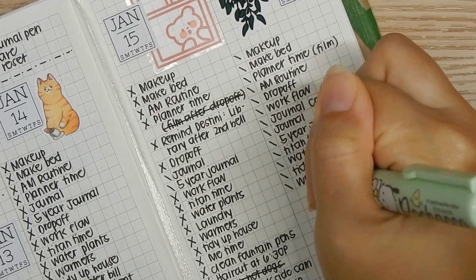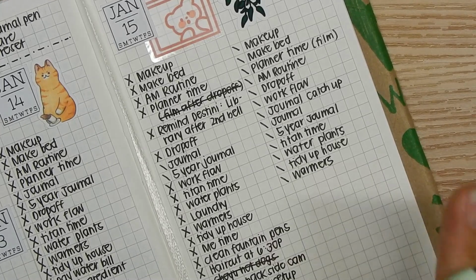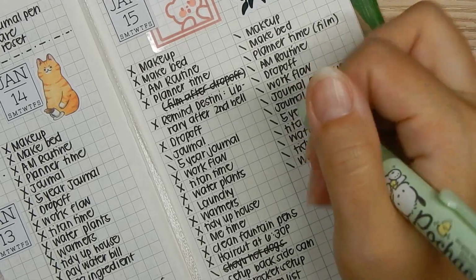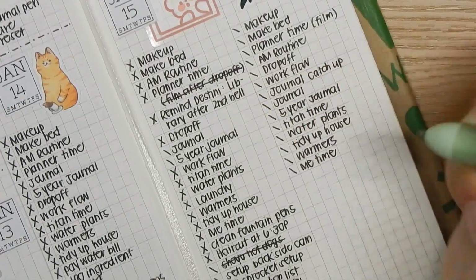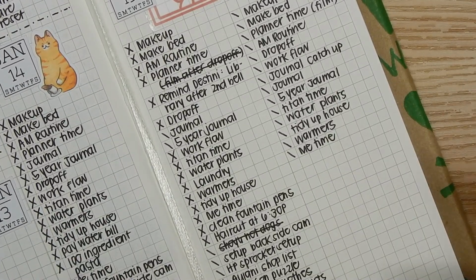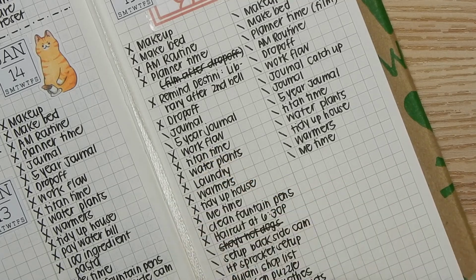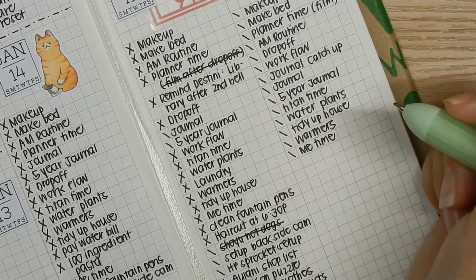And then I like to set up our warmers. I used to write change scent, but warmers is what it has turned into. Me time, I always like to make sure I get in some me time. It doesn't always happen, but yeah, that is that. And then I will go in and see what didn't get done for the day yesterday, and then I will write that now and anything else that I can think of.